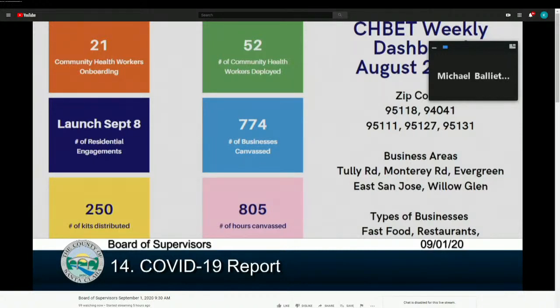We have 21 community health workers in various stages of onboarding. We have 53 community workers either deployed in the field or ready for deployment. The community health engagement team responsible for residential engagement will deploy 36 canvassers the week of September 8th. We're all very excited about that. And Dr. Annalili Garcia will be sharing more about that in just a moment.